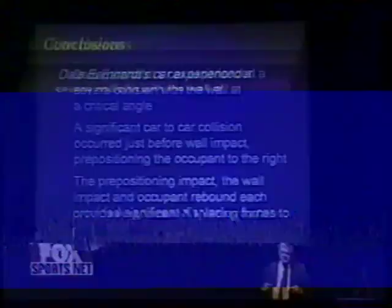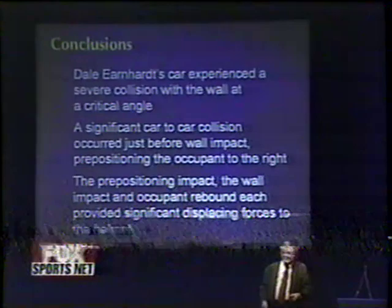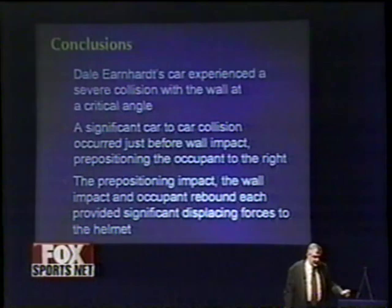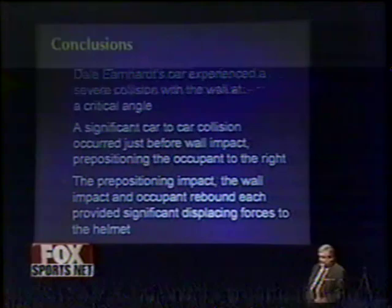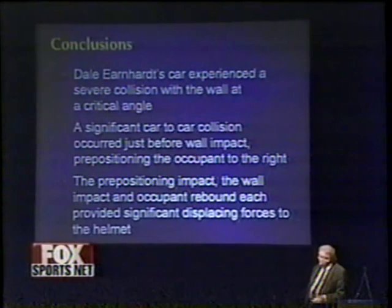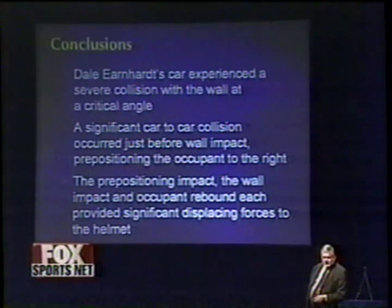There were multiple events, each of which provided factors which contributed or potentially contributed to the injury. And what we see is one of the factors was a very severe collision at a critical angle to the wall. We see a significant car-to-car collision that occurred very shortly, twice the duration of an eye blink, before that occurred. That pre-positioned the occupant, and in that pre-positioning impact and in the wall impact and in the rebound, all of those provide a basis for further displacement of the helmet with respect to the head.